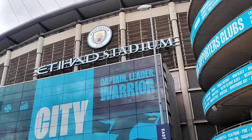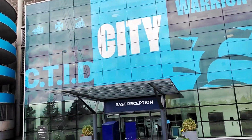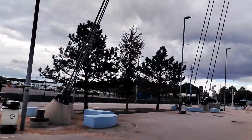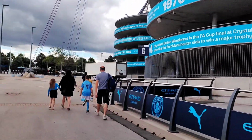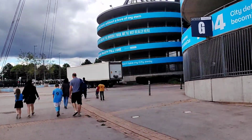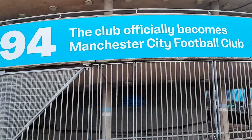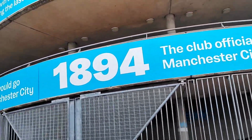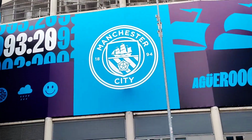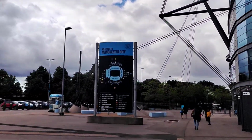So you can see the Etihad Stadium, Manchester City. They're visiting. You can see outside this. We're going inside. Sometimes we have to buy the ticket and go inside and see. In 1894, the club officially becomes the Manchester City Football Club. Welcome to Manchester City Stadium.